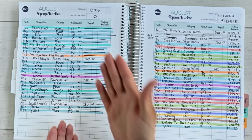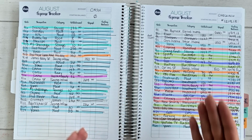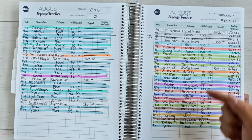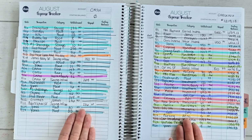Once that's done, then I can just add up my colors. This is why I use the highlighter method when I'm tracking my spending. I literally go through and, okay, add up all the purple. Well, that's my gas and car. I add up all the bright blue. Okay, that's the holiday. I add up all the light blue. Okay, that's my food.